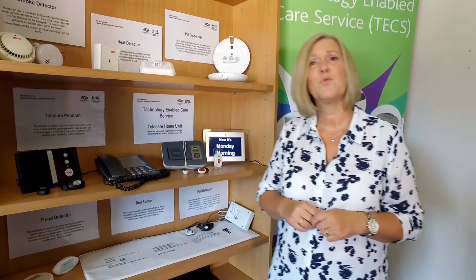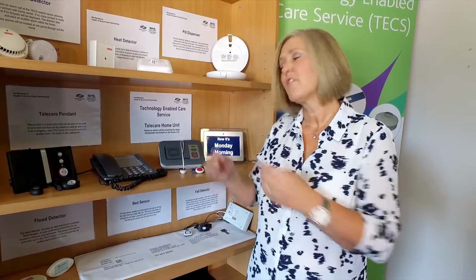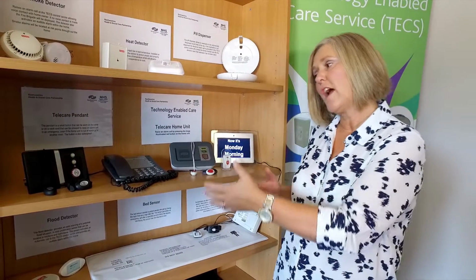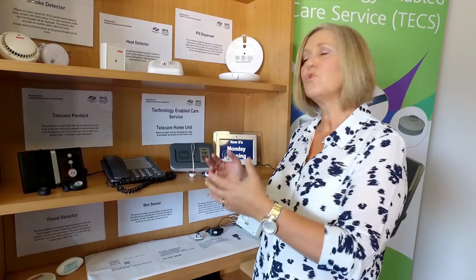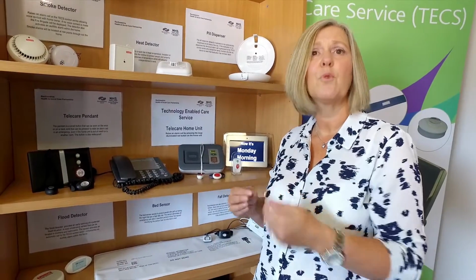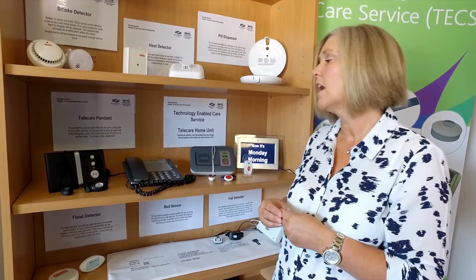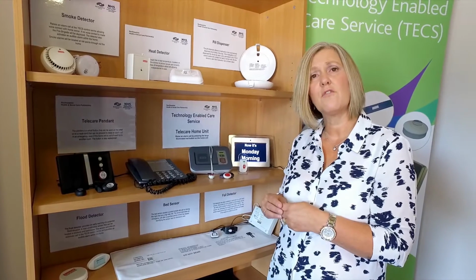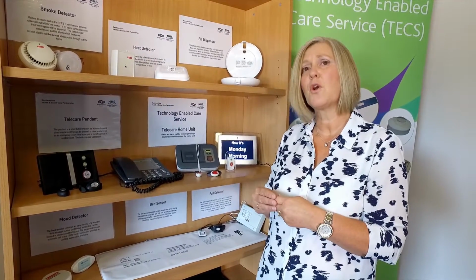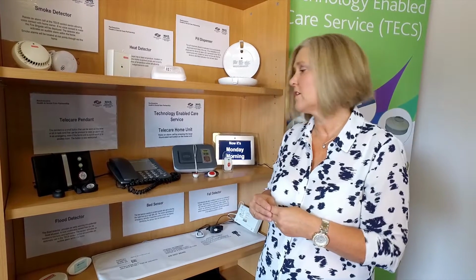And last thing at night, once you've got your legs back into your bed, that's when we would ask you to take your pendant off and leave it sitting at the side of your bed. You can use your pendant during the night. If you get up to go to the bathroom, we would just ask you to remember to pop it on whenever you're going to the bathroom at night. The other Telecare sensors, the enhanced Telecare sensors that we have, will then take into account possibly where we're maybe forgetting to put our pendant on, but I'll talk about that later on.